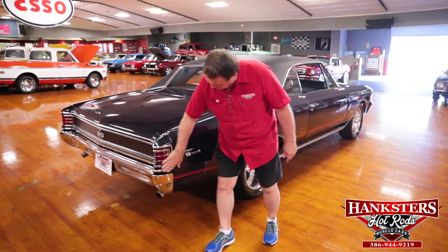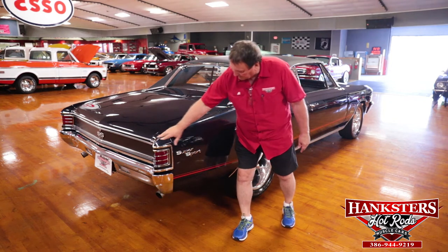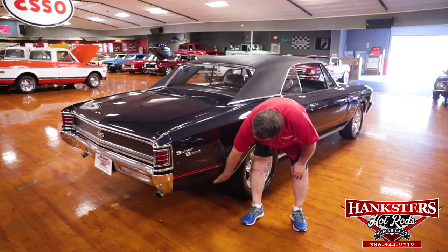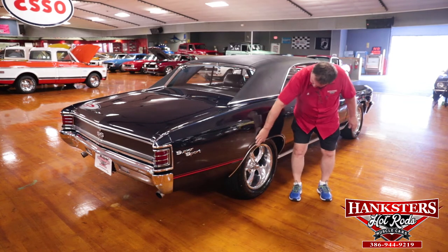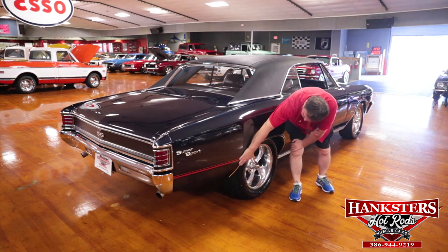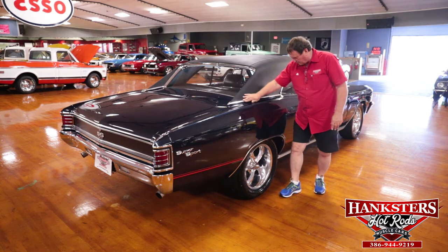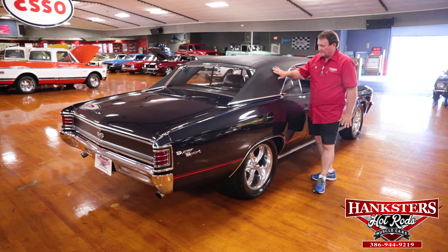Okay, down the passenger side, same deal. SS, Super Sport. The rear quarter panel, again, bumper alignment, fitment is gorgeous. Original quarter panels, just as nice as can be. I don't feel any dents at all or marks on the fender lip molding, wheel well moldings. Quarter panel is really, really nice. Also, the trim around the vinyl top is just as nice as you could ever find.